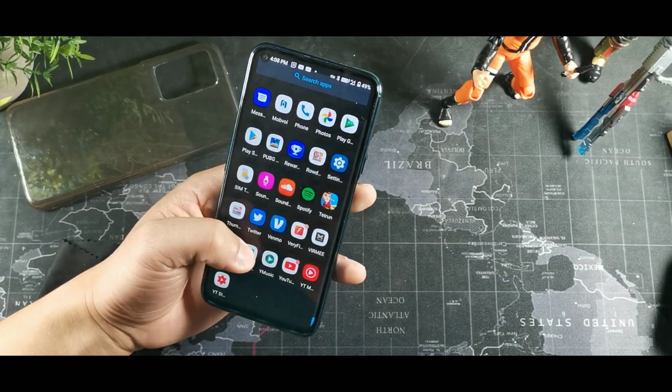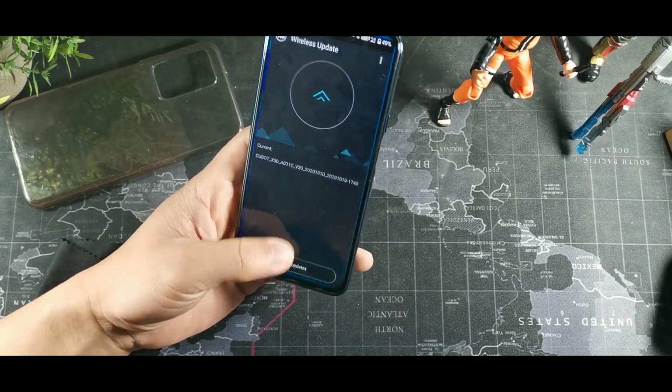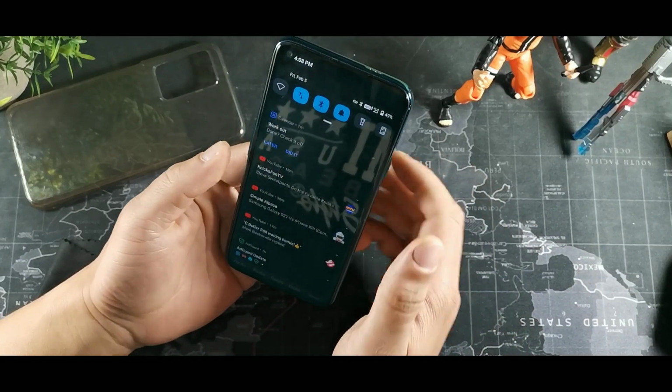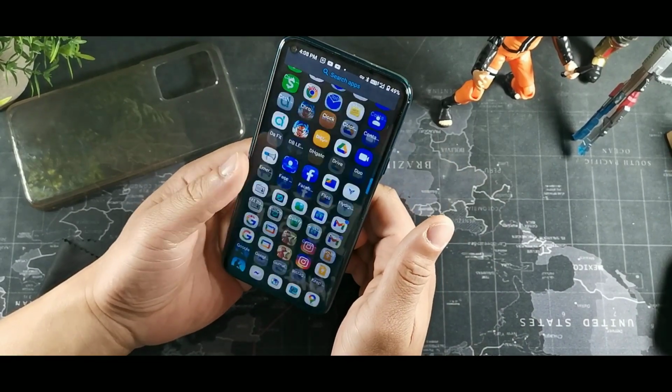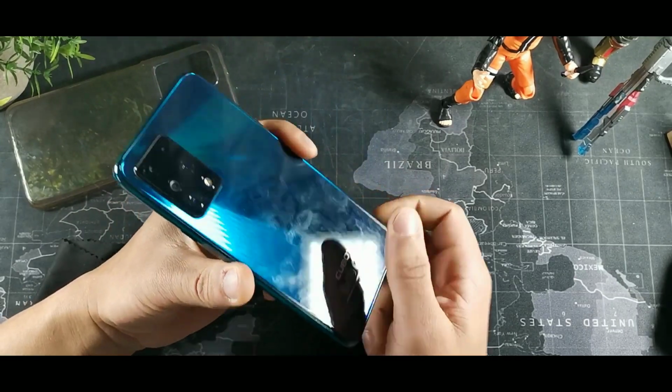But like I said, you will get some updates on here. It's mainly the screen, which is absolutely beautiful on here. The cameras are good performers as well. Stock Android experience, and the build quality, I just can't talk about enough.